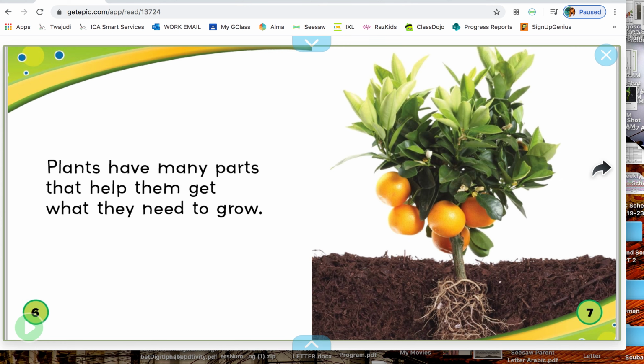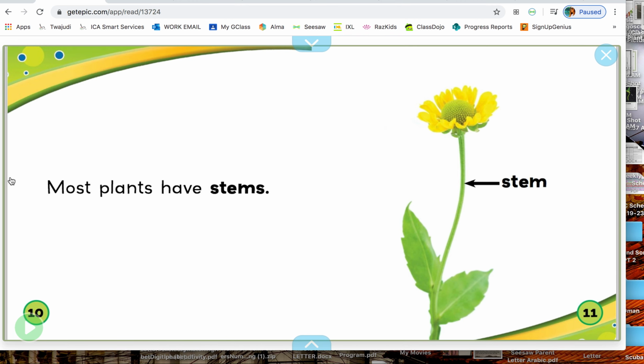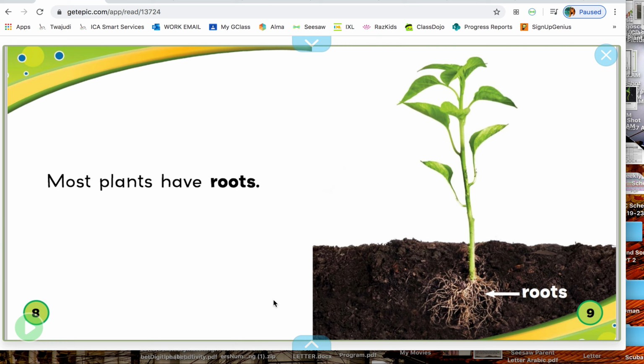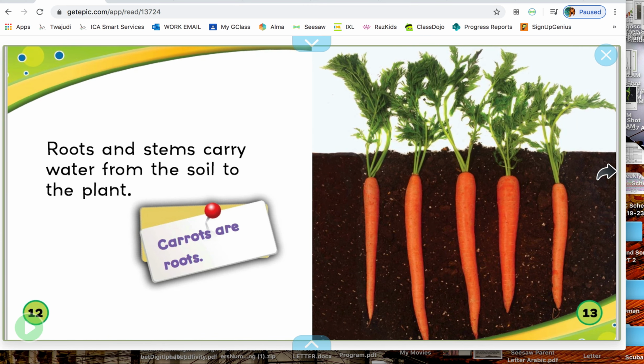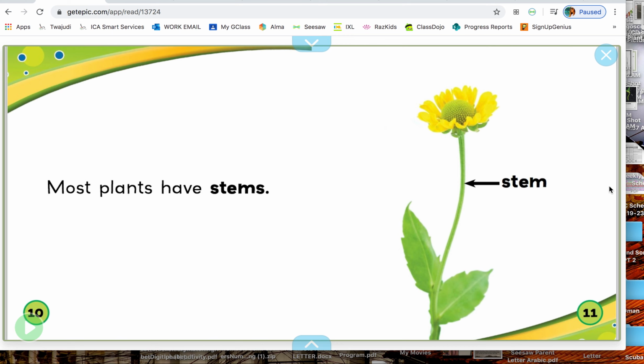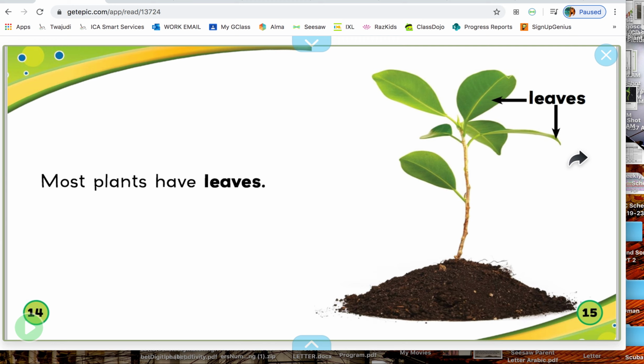Plants have many parts that help them get what they need to grow. Most plants have roots. And here are the roots. You guys know about roots. Oh, do you remember how we learned the roots suck up the water and the nutrients? Most plants have stems. And the stem sucks the water and the nutrients all the way up. Roots and stems carry water from the soil all the way up the plant. Most plants have leaves.